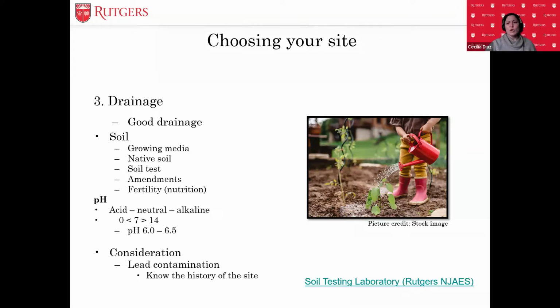When it comes to the soil, if you're going to be using your native soil, of course, we want to encourage you to definitely get your soil tested. When you test your soil, you'll check for many components that are important for plant growth and development, like the fertility and the pH range of your soil. If you need to make perhaps some soil amendments, you'll get all that information within your soil test report. If you've never done a soil test before within your property, it's a really easy process. I have shared a link which we'll be sharing with you afterwards. It'll take you to our Rutgers soil testing laboratory, which will give you all the information on how to collect your soil, fill out the samples, and ship it to our lab.